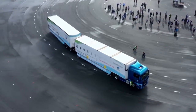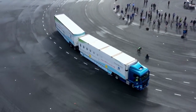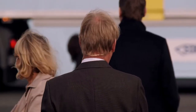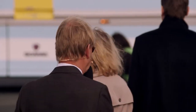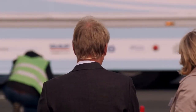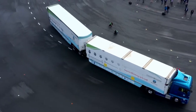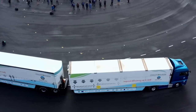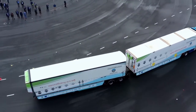This is a very narrow cornering, an S cornering, and it demonstrates very nicely that this kind of vehicle can operate normally in the existing infrastructure. Because of the drive axle and the steered axles, the vehicle can really follow the routes as we have in most European areas.